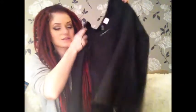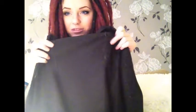And next thing is this. You can't really see the magnificence of it on camera, but it's a black peplum shirt, and it's got really nice seams right here, and it's black and it's glittery. Maybe if I put it like this, yeah, then you can see the glitter. And it's also from H&M if you want it yourself.